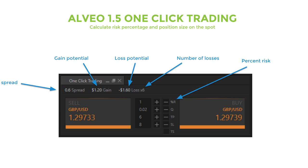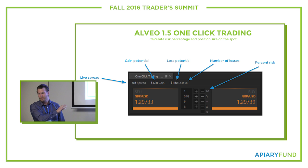And then what's out to the side of that, can you read a little X6? I know it's tiny, but next to the $1.60 loss, it says X6. Now, not only do I know that I can lose $1.60, but I can sustain 6 of those in a row and still stay within my 1% risk parameter. We're doing that math for you on the fly. So with the Benjamin formula math, you put in your risk parameter, you set up your target and your stop loss, and we'll tell you exactly what you can expect to get from this, what you could potentially lose, and how many times you could sustain that loss before you start to go over what that risk definition is.